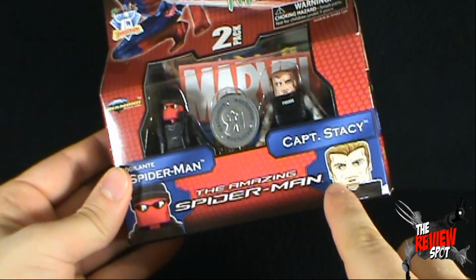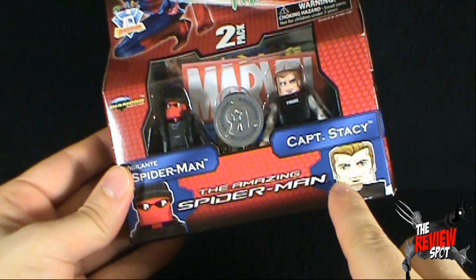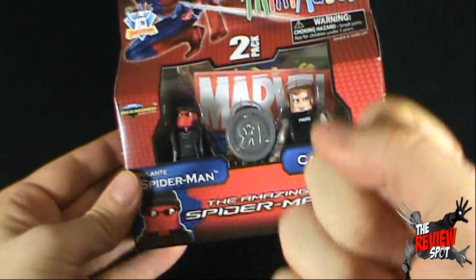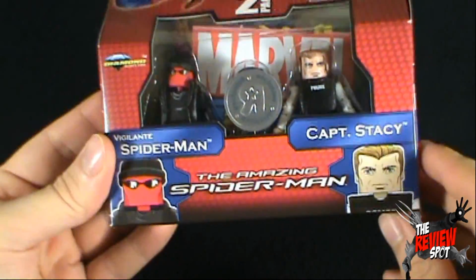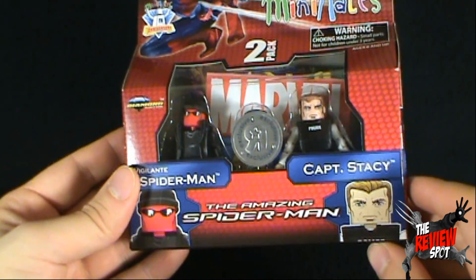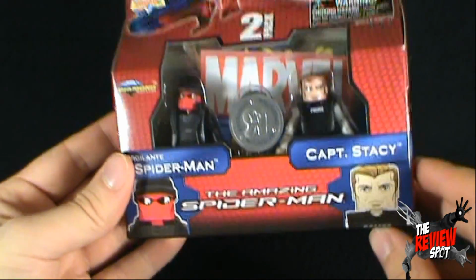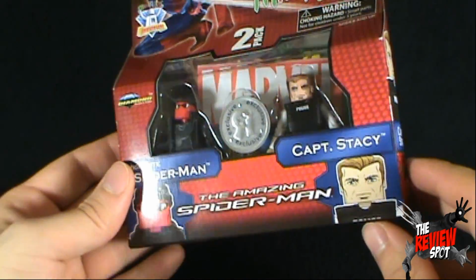I can tell you, though, that we finally get ourselves a Dennis Leary Minimate. Yes. My whole life I've been thinking to myself, when are we finally going to get a Dennis Leary Minimate? I want to finally have the ref. How is that going to happen? Finally, we got ourselves Dennis Leary.